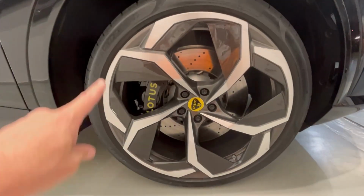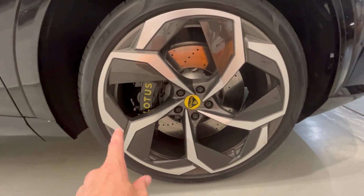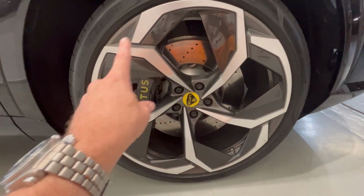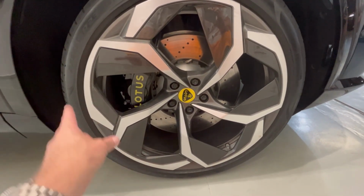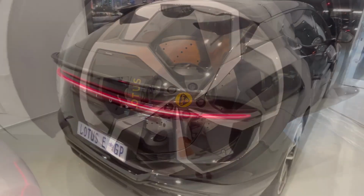And then we have the spectacular 23-inch mag wheels with the Lotus branded calipers, and of course the Lotus badge right in the center. Beautifully designed mag wheels in silver and gray, clad with high performance Pirelli P Zero rubber.